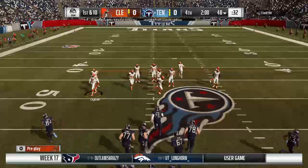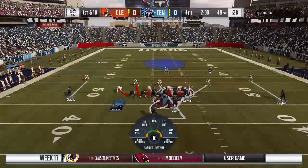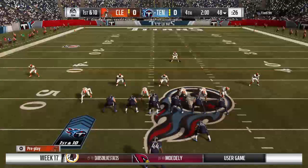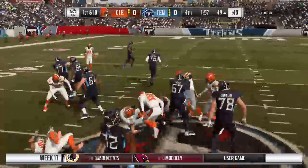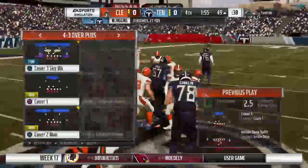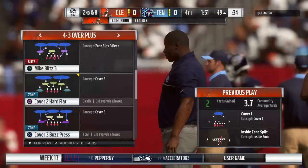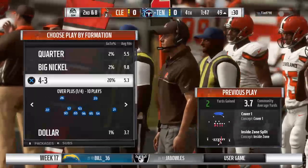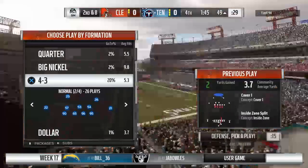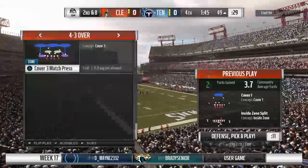Two first downs have them up near midfield now on 1st and 10. And they'll go with the ground attack here. And he's going to take this across the 50 into Browns territory. 2 yards on the carry there. It'll be 2nd down. But they picked up a little bit of yardage there, and now, in this situation, should be in no hurry to run a play really fast. Let the clock wind down.